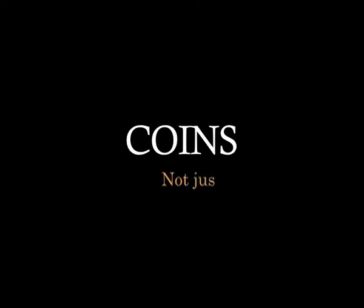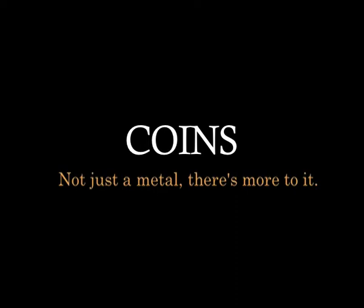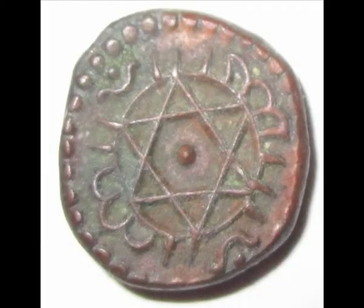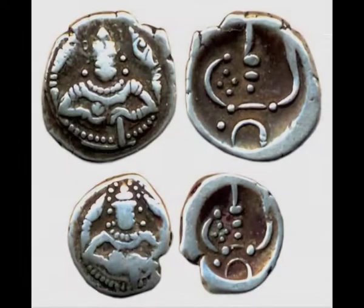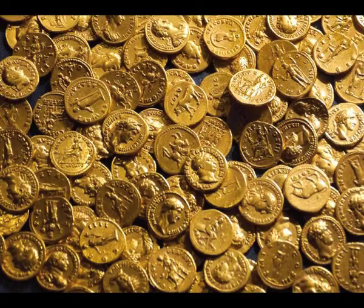Isn't it amusing? The question here is, what makes a metal a coin? Over the centuries, coin designs varied considerably in beauty and complexity. The first coins had crude designs. Eventually, coins of great artistic beauty came into existence in Greece and then in Rome.